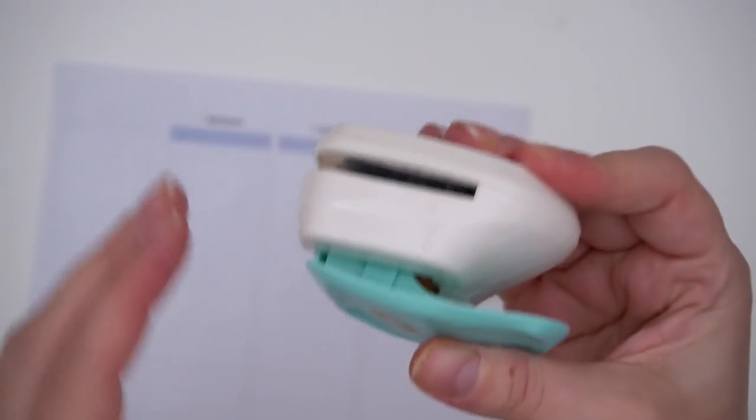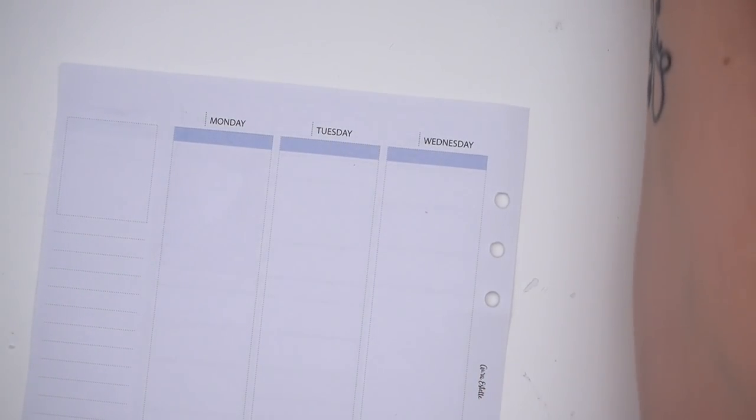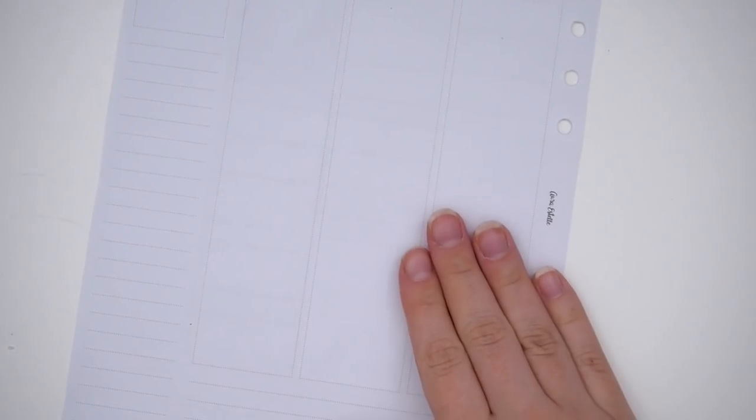I'm gonna mess around with it and just find out its kinks because I know that this could work. I just gotta figure it out. I do feel like the problem is there's a little pad in there, but I'm gonna figure it out. It's definitely an idea, but I will have a link down below. But that is everything for this little portion of the haul.